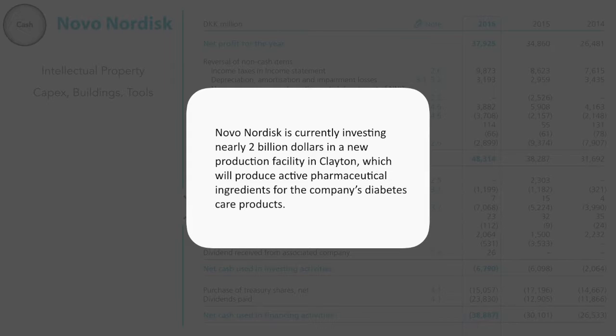Your capital expenditures have spiked in 2016, in part because you're building this new facility in Clayton. If that means that internally there's increased pressure to generate more cash, I know that my contact's options are to increase the company's profit, manage its working capital, and manage its buildings and tools. What can I do to help pull on those levers?